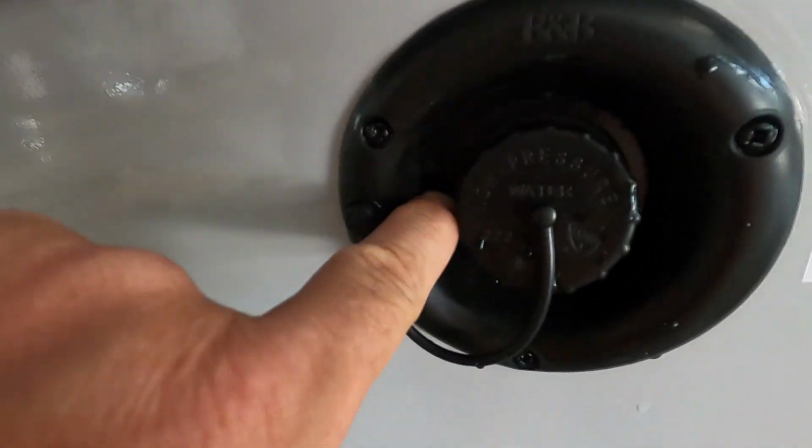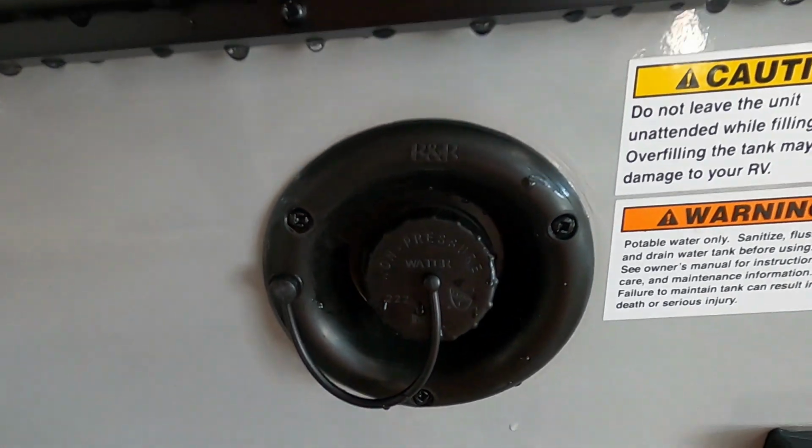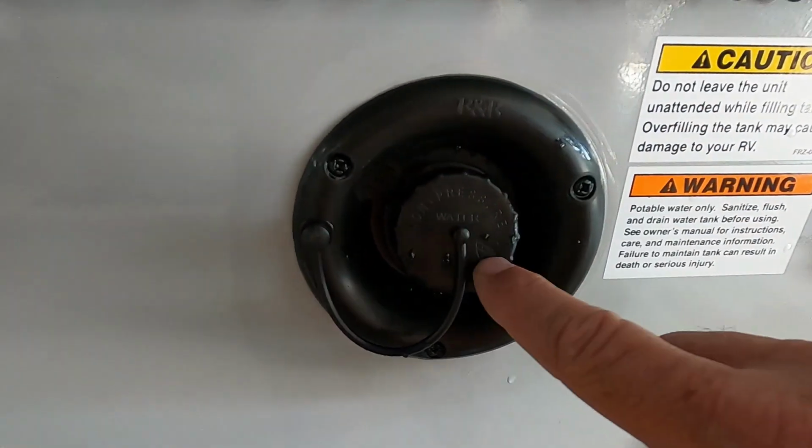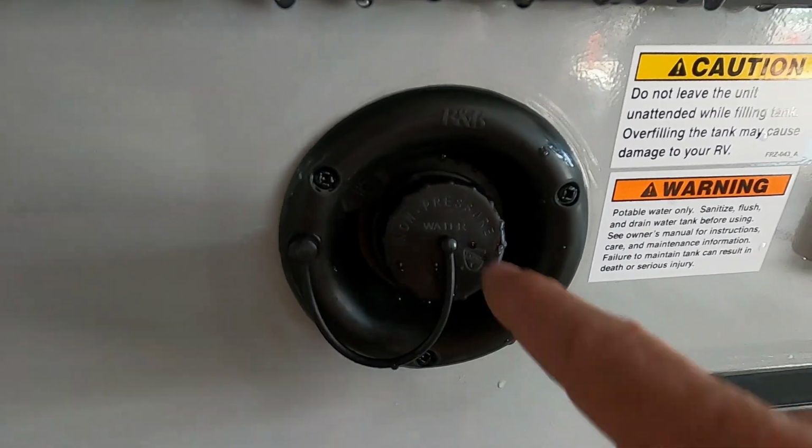Two ways to tell when it's full. There is an overflow valve right here, or on the inside where you check your tank levels, your battery, and your black and gray tanks. There's also a freshwater button, so I'll tell you when this is full.